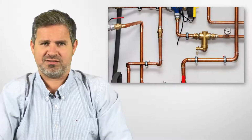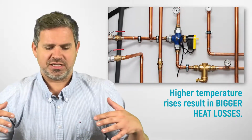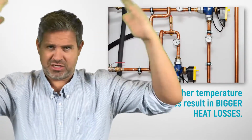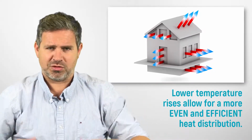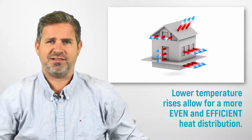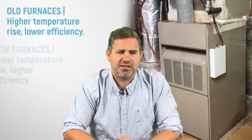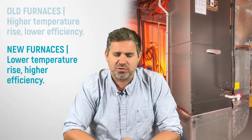The problem with the older systems is that if the temperature rise is too high, the heat will just rise. It'll go to the top of the room, make its way through the insulation, and you've lost it. Newer, more modern furnaces have a lower temperature rise, so they bring everything up to temperature more slowly. There's less of a chance for the heat to dissipate and disappear, and it spreads more evenly throughout the house. So older forced air heating systems have a higher temperature rise, and newer ones have a lower temperature rise. So what are the alternatives that you have to forced air heating?